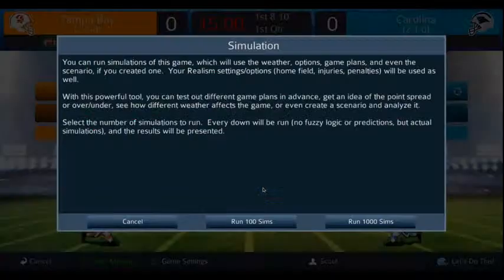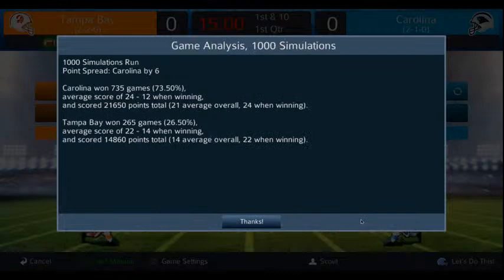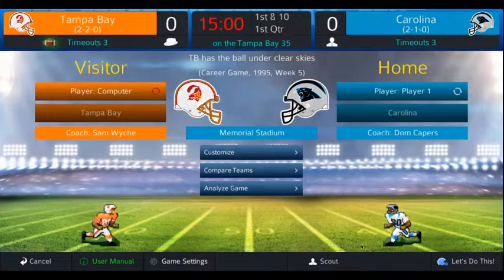Let's analyze this game real quick and see who the computer thinks is going to win it. Let's run the 1,000 simulations. For this simulation, it looks like Carolina's got almost a 74% chance of winning this game. So it's looking good for the Panthers early in the season. They're already at 2-1. They finished 7-9 back in '95, but they started out 0-4. But I think the computer is taking the entire season into consideration, because they hit a hot streak there in '95 that helped their season.